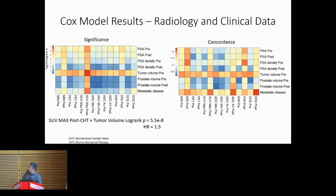And what we see here is that the combination of standardized uptake value and tumor volume is the most significant combination of features, which is not surprising considering these are our top features at the individual level. And the combined result is much more significant than either feature by itself, right? So 5 times 10 to the minus 8, 2 orders of magnitude more significant than either feature by itself. On the concordance front, things are relatively unchanged, 0.75, but that's still pretty good.